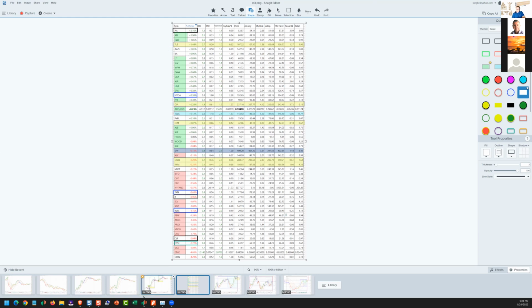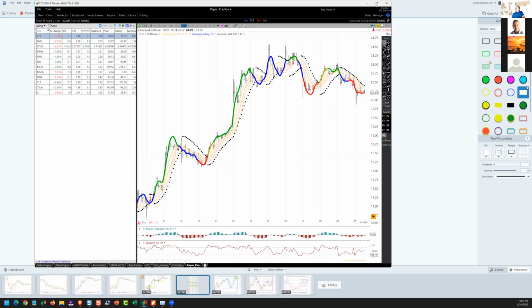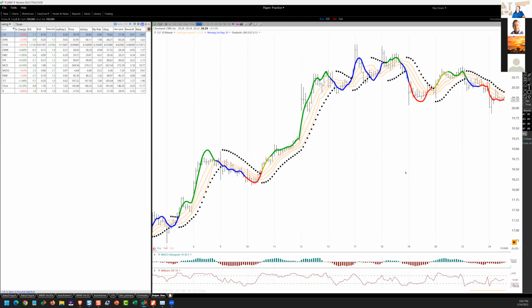All right, let's go to the traders. Actually, let's go instead to the swing portfolio. Had some updates today. All right, so we're going to look at 30 minutes, and turn drawings on.